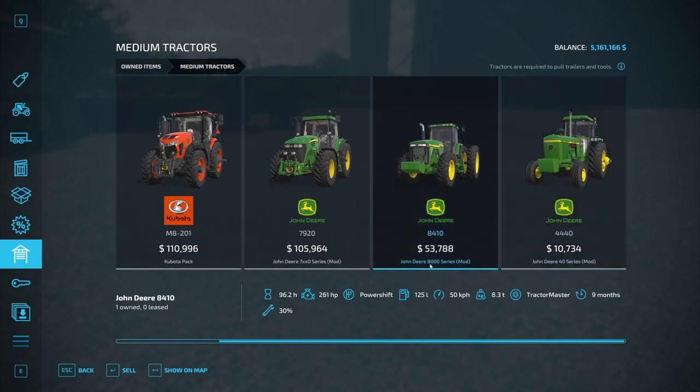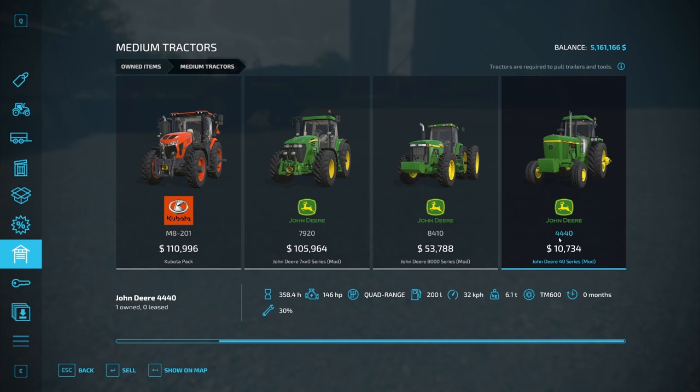This 8000 series, while it is a hell of a tractor, I don't know if I can justify eating up the entire budget on just the tractor, because I'm still going to need, depending on what we get into, I think easiest would be to get into mowing. I'm going to need some kind of a mower, a baler, some kind of windrower. Mower, baler, windrower, maybe a tedder, maybe a wrapper if I wanted to get into silage. So I think we're going to go with this 4440.